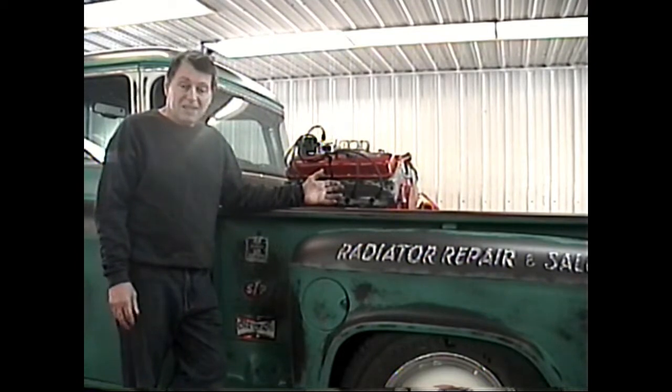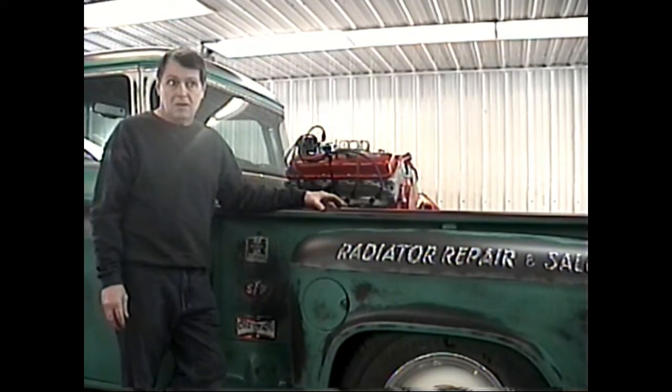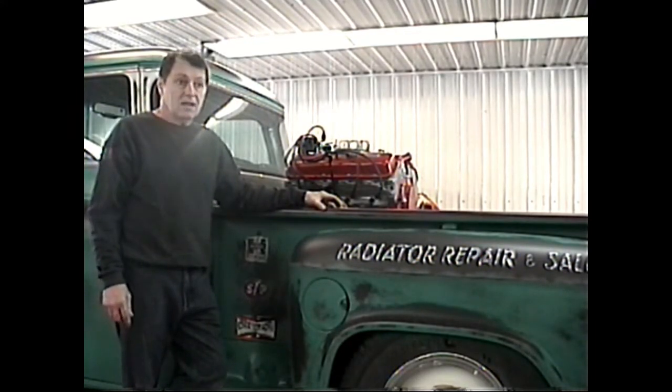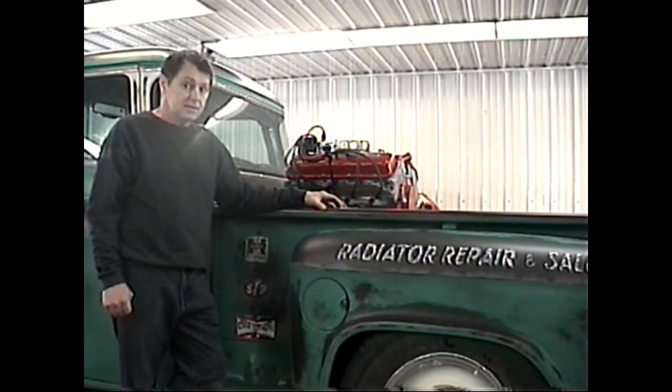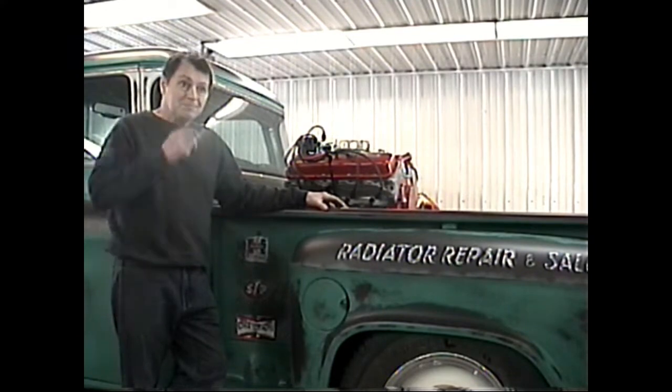Now let's talk about the power. I made the mistake of bringing up a number in an earlier video, and a lot of the math has changed on this engine since then, a lot of it because of that piston to valve clearance. So I don't expect any big spectacular numbers out of this deal. It's just going to be a dyno session with a street engine.